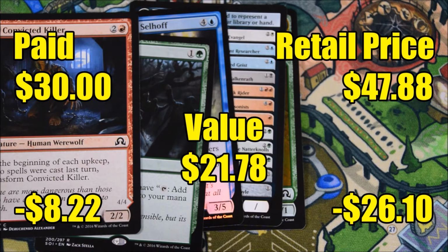So it's probably truly a lot less than that. But ignoring that, I'm down $8.22. If I paid retail, I would have been down $26.10. So again, starting off another box behind, we'll have to see how the next couple installments of this goes.